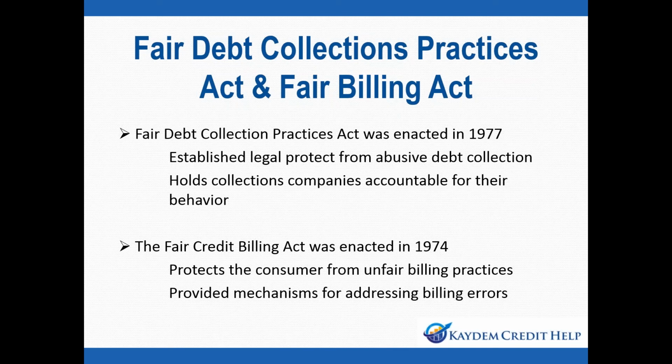There's a lot that a debt collection company can't do under the Fair Debt Collection Practices Act. The main thing is harass you with multiple phone calls. They have certain time limits, things like that. And then the Fair Credit Billing Act was enacted in 1974. This essentially protects consumers from unfair billing practices, providing mechanisms for addressing billing errors. So essentially making sure at the end of the day, like with your credit card bills, that you're not being overcharged, the interest isn't accruing incorrectly, and your payment dates are reporting on time and all of that.